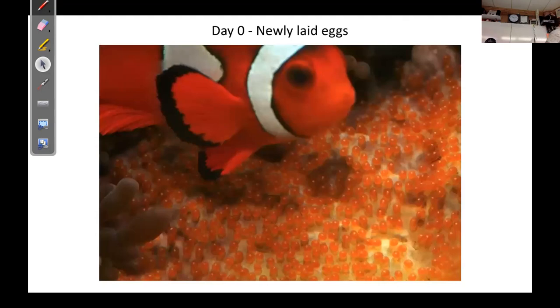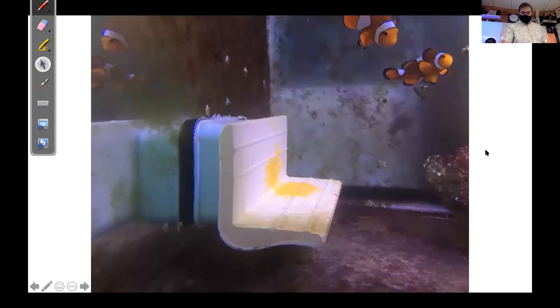They're very small as compared to the fish, but they're this bright orange color, and they're all stuck onto the surface. In that picture, they're laid on the rock, day zero. So that's a pair of our clowns who still lay eggs, and those are the eggs that they've laid on the tile, like a nice orangish kind of yellow color.